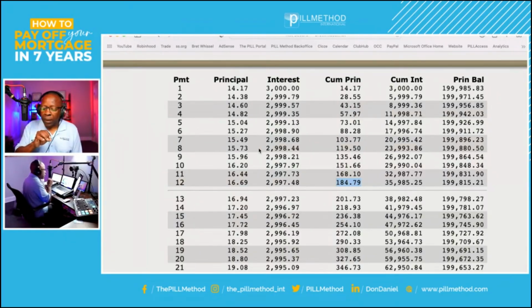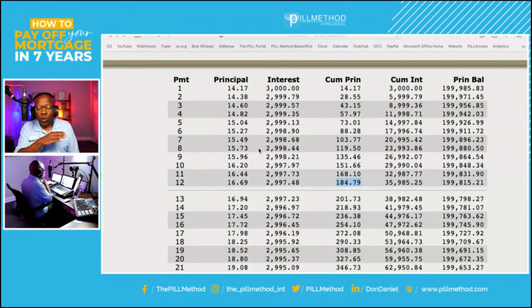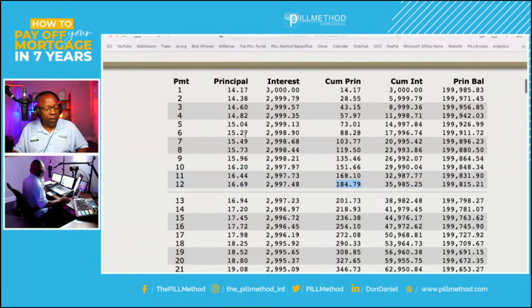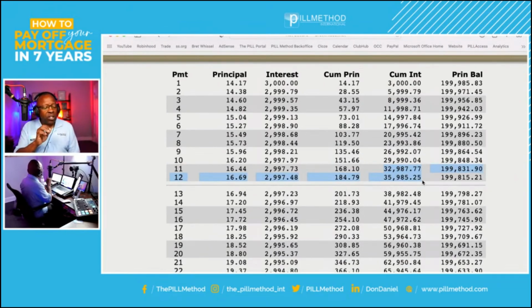She says no. If you wanted to, you could pay all of that at one time. You can make your regular mortgage payment and then give the bank an extra $184.79 on top of that. Guess what happens when you do that? You knock off an entire year of payments. An entire year of payments is gone. And how much interest do we save? $32,987.77.